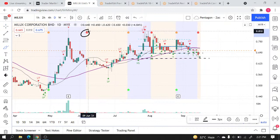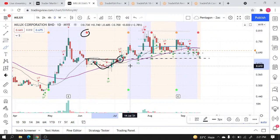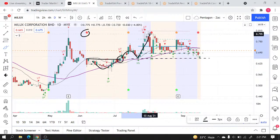Okay, this is red pentagons, right? So if I pop my alerts on top of a red pentagon, what does it mean? It means that likely this counter will have a shakeout. Whenever they cross, of course, I monitor volume as well. Remember we talked about shakeout too, right? It retests, NS goes up.